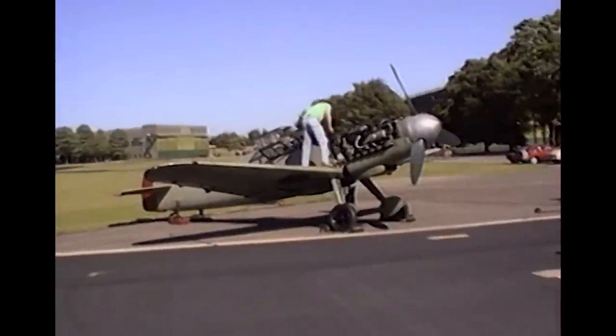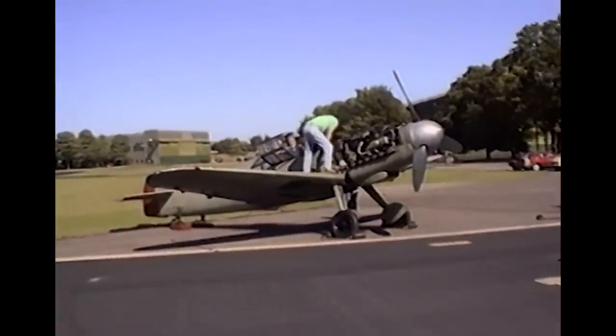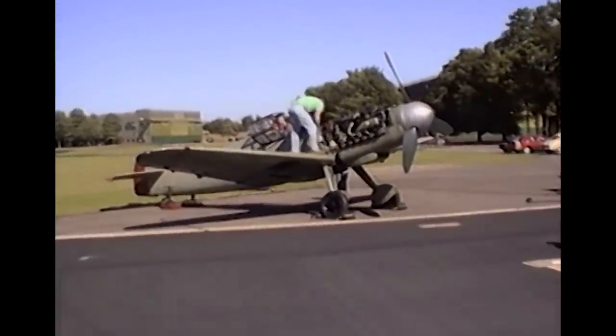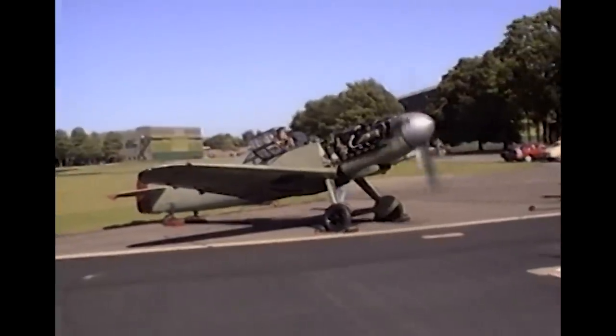In fact, I'm surprised I survived the event, actually. I was nearly lynched, suggesting that we pack up, put it in the hangar and go home. And we persevered for about another 30 minutes, and nothing happened, really, despite many attempts. We tried one more go, and lo and behold, it fired. And I couldn't believe it.